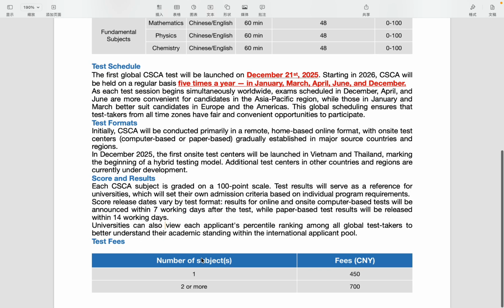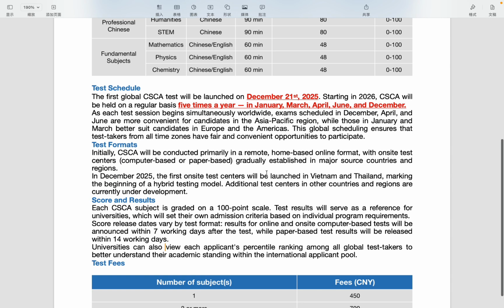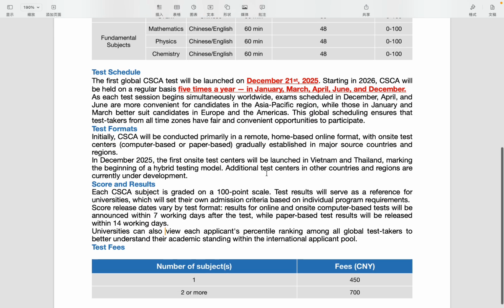This is the fee for the test. If you just take one subject, it's 450 RMB. If you take 2 or more subjects, it's 700 RMB. So we suggest that if you are applying for English medium, you should take math, physics, and chemistry together. The fee is the same, even if the school doesn't require chemistry, you can take it. And if your results are good, you can show them. It will be an advantage. If your results are not good, you can just ignore it. You don't need to show it.